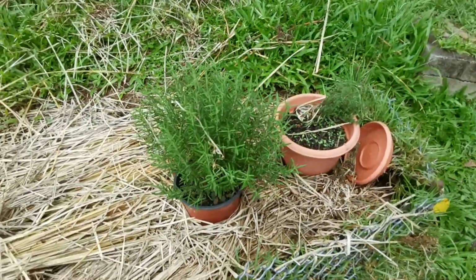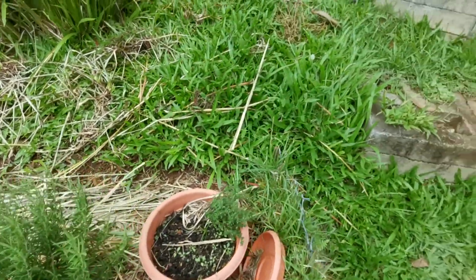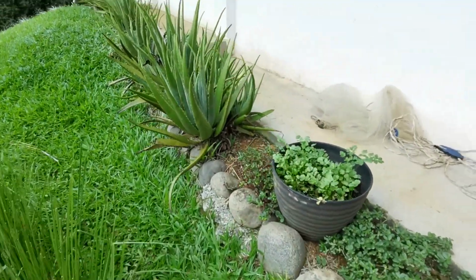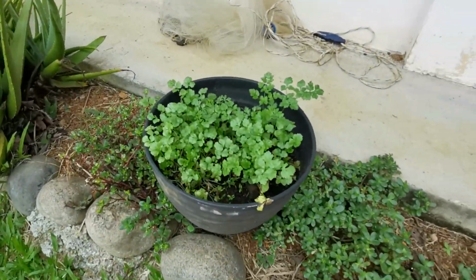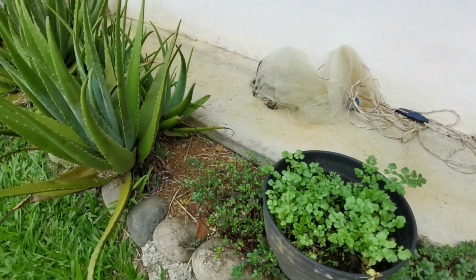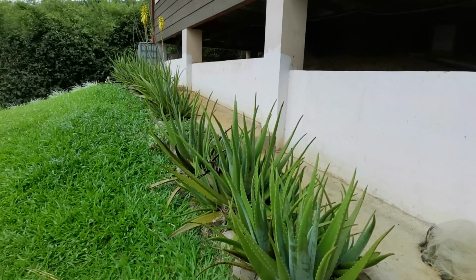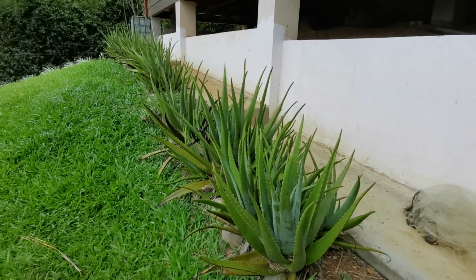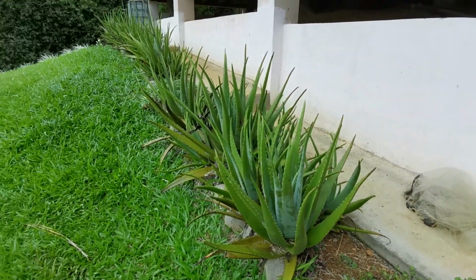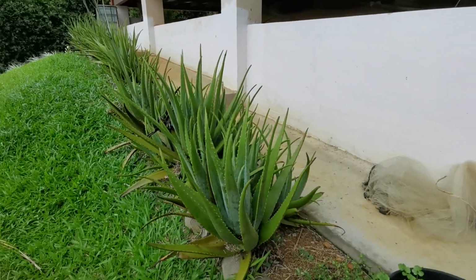More herbs growing right here off from the kitchen. This is cilantro here. And so we found it does best in a pot as opposed to out in the garden, so we can move it depending on the rain. We have an abundance of aloe, and so aloe for drinks or smoothies or anything, we have an abundance.